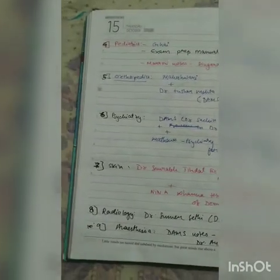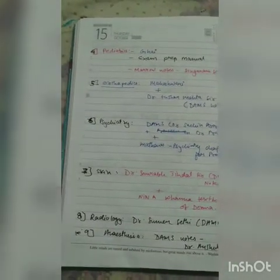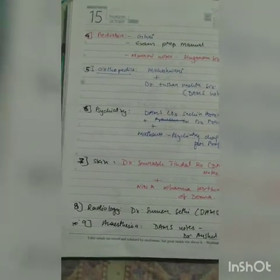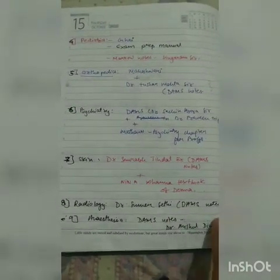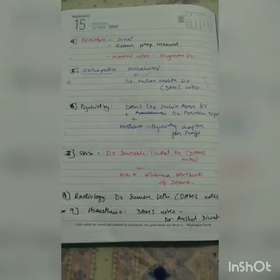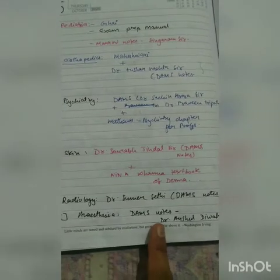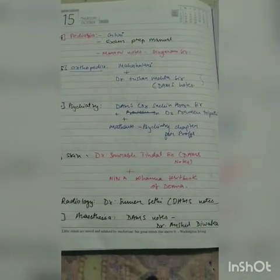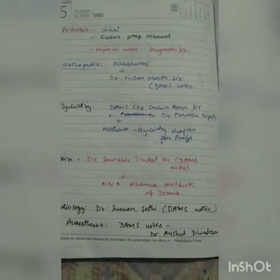Radiology and Anesthesia are the subjects in final prof that are not asked much in the prof exams per se. So Radiology from Dr. Sumesh Sethi sir's DAMS notes would suffice, and that would help in your PG preparation. And Anesthesia should be read from DAMS notes from Dr. Anshul Devakar sir's notes. These are the notes I use. You can use other sources too.